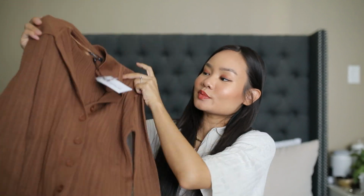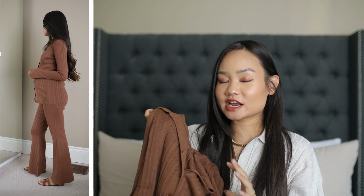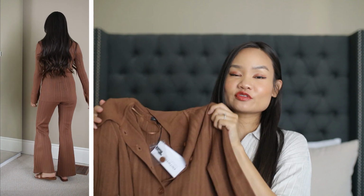I also got the matching brown set, and you guys know I have been loving brown lately so far this year. Brown and green are my favorite colors at the moment, and this is what the brown one looks like. It is a beautiful, rich, deep chocolatey brown. It kind of reminds me of hot chocolate. Absolutely perfect for the fall.